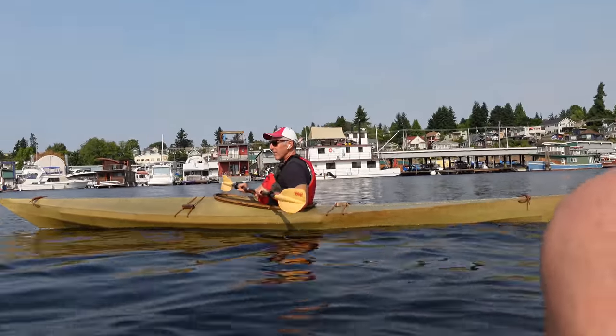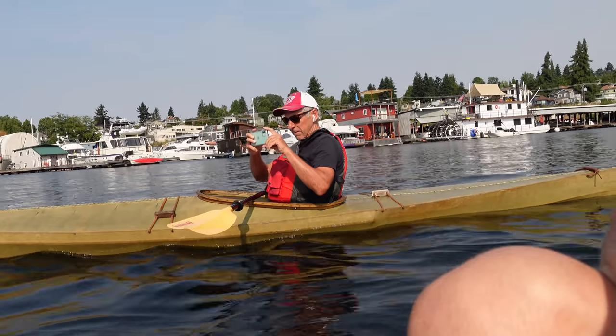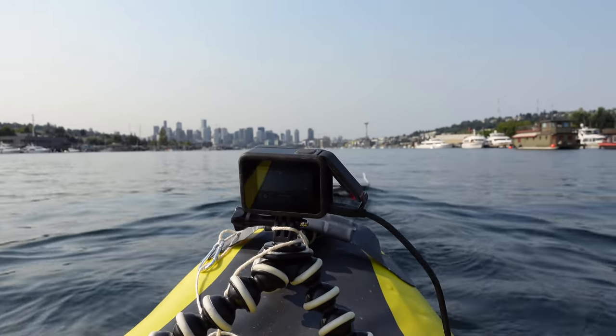It's autonomous too, so it's running a waypoint mission. Yeah, it's pretty fun. Just testing it out. Oh yeah.